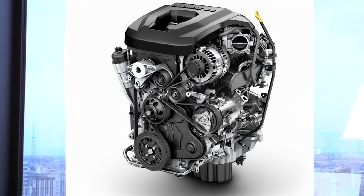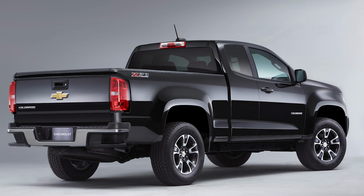We also have brand new for this year a 2.8-liter diesel four-cylinder engine, good for 197 horsepower and about 367 pound-feet of torque. Now GM hasn't released official numbers on that 2.8-liter diesel yet, so we're going off the international numbers, and they also haven't released a sell date for that diesel engine. It will be late availability, we're told.